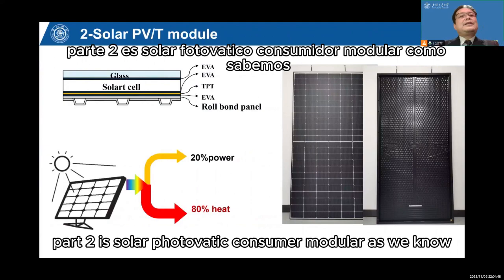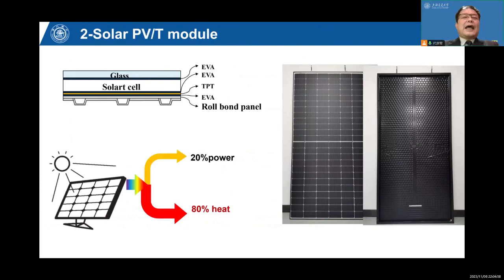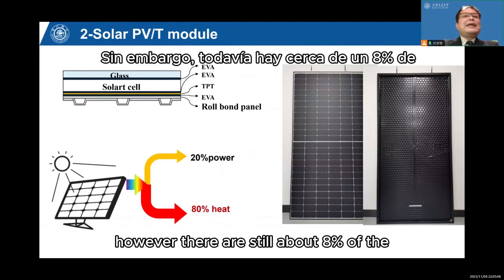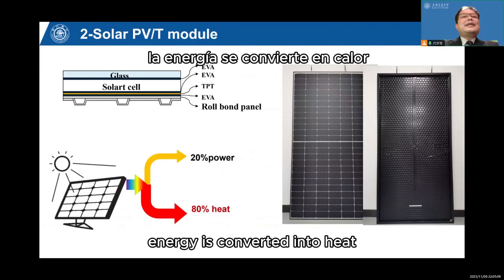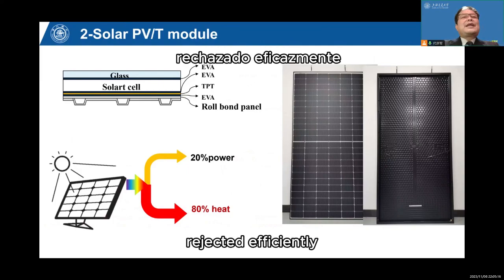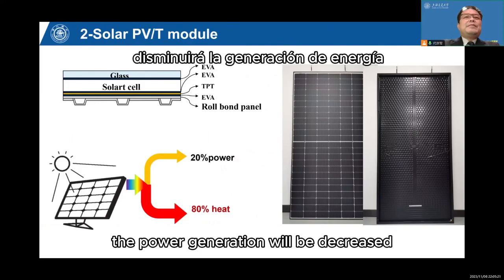Part 2 is the solar photovoltaic thermal module. As we know, the solar cell or PV is the most rapidly developed energy technology. The conversion efficiency is above 20%. However, there is still about 80% of the energy converted into heat. If the heat cannot be rejected efficiently, the temperature of the solar cell will increase, which means the power generation will decrease.